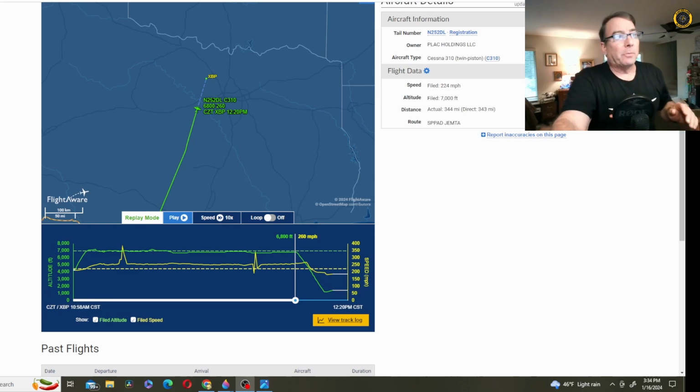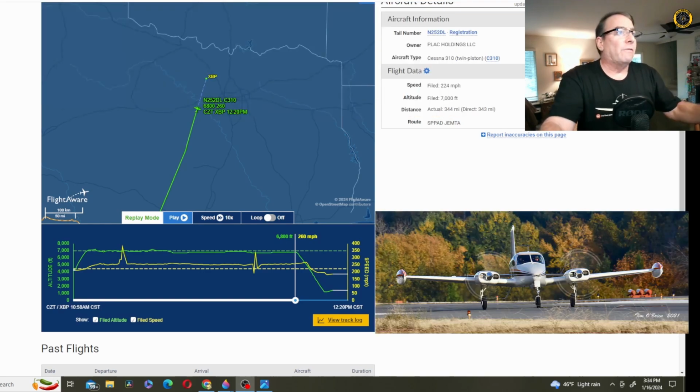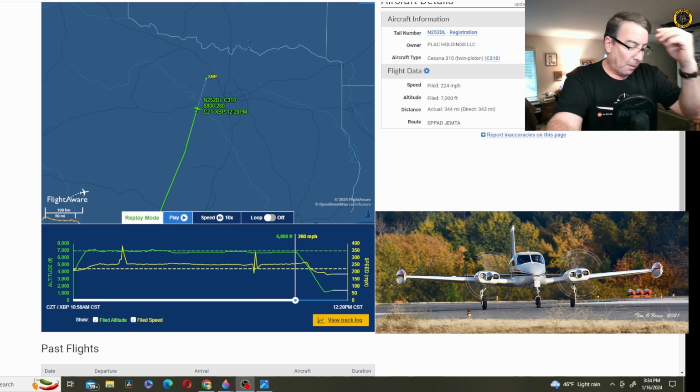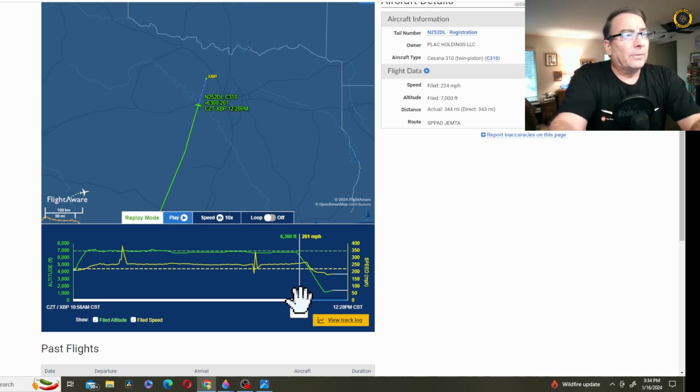Now, the 310 is a slippery airplane. In Harvey, my 1959 model 310, I usually like to use 5 times the altitude. So if I'm at 7,000 feet and I want to get down to 1,000 feet for the airport, that's 6,000 feet. 6 times 5 is 30 miles. I'll usually add another 5 miles to slow down. So 35 miles out, I would start planning on my descent. So this descent point is about on target for a descent to his destination.